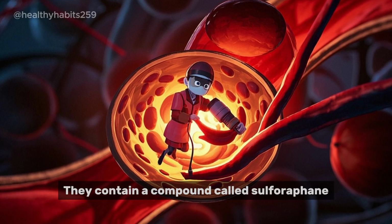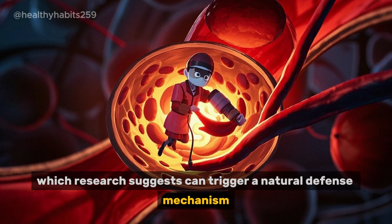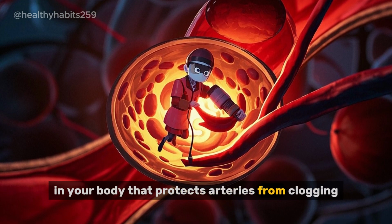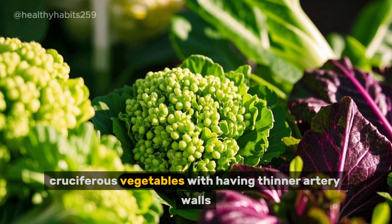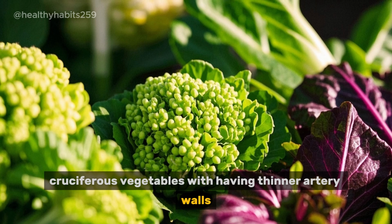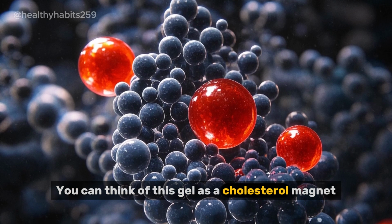They contain a compound called sulforaphane, which research suggests can trigger a natural defense mechanism in your body that protects arteries from clogging. Studies have directly linked eating more cruciferous vegetables with having thinner artery walls, a key sign of healthier arteries. You can think of this gel as a cholesterol magnet.